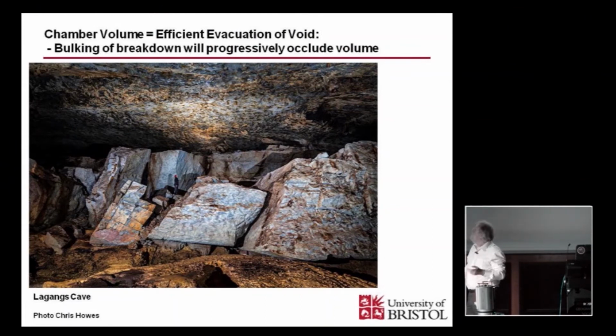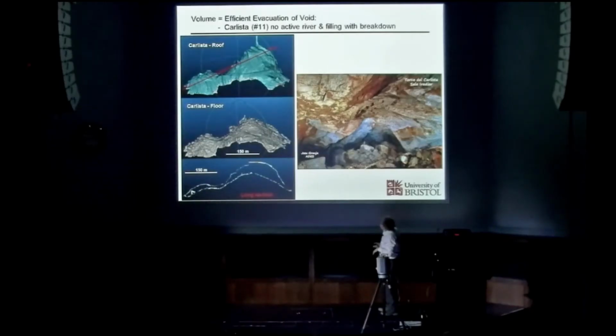The second issue we've got is as soon as big blocks drop, they have gaps between them. This is called bulking by engineers. What it means is if you continue to drop big blocks down into a void, you'll eventually fill the whole void up, and that will be the end of it. And we can see that in places like Carlista, which Rue's shown you already.